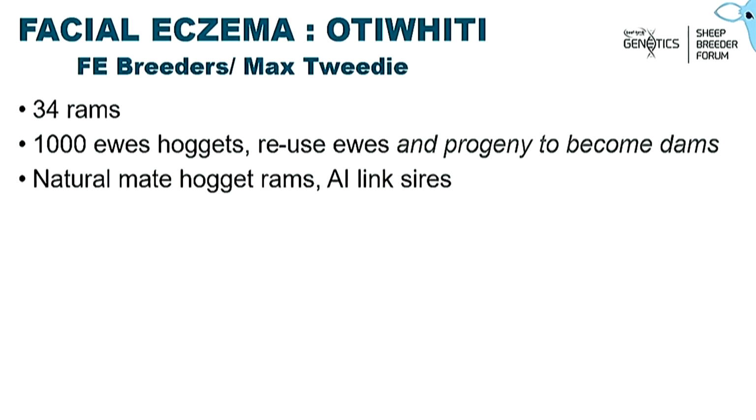Otiwhiti then, the new one to the program, the one that's focusing on facial eczema. This year we've had 34 rams mated there. We've mated it to 1,000 new hoggets. This time we've done a little bit different. It ended up being a nice opportunity, as they weren't expecting to keep the progeny from those hoggets anyway. So we weren't interfering with their whole program, but also had another raft of benefits for us with mating, in that we had more time to get the program sorted, and a chance to get those rams used at home first.